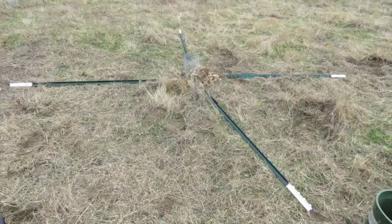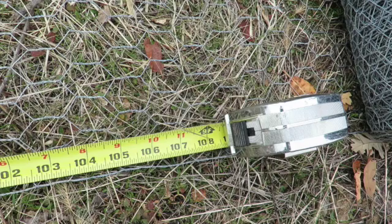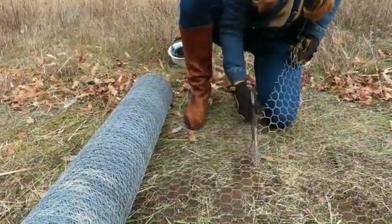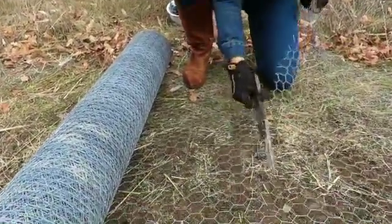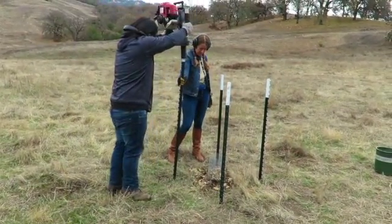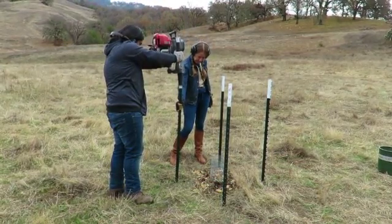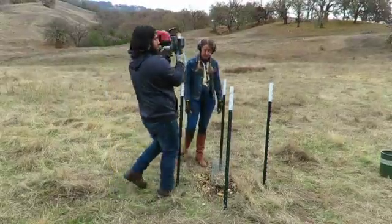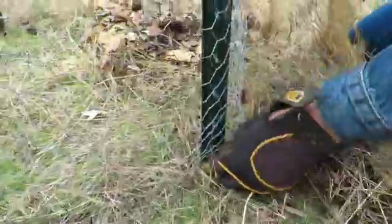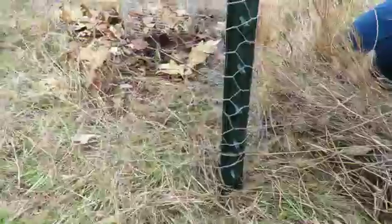A stronger form of browse protection involves T-posts and chicken wire. On sites where cattle are present, we use 4 six-foot long metal T-posts pounded in about 18 inches. They are spaced out about 2 feet apart and make a 4-foot square cage. Drive the T-post in at least 12 inches using a gas-powered T-post pounder or a handheld T-post pounder. Be sure to wear ear protection. A helper can help hold the T-posts and make sure they stay vertical and are not leaning in any direction.